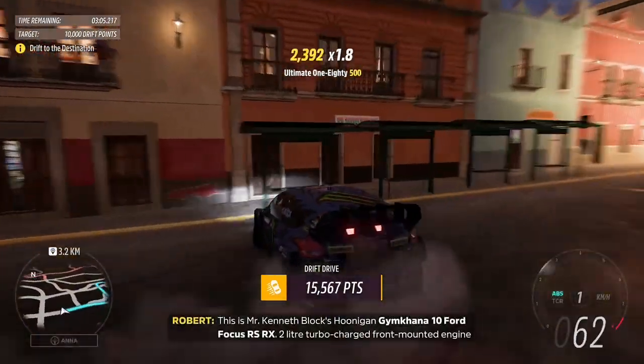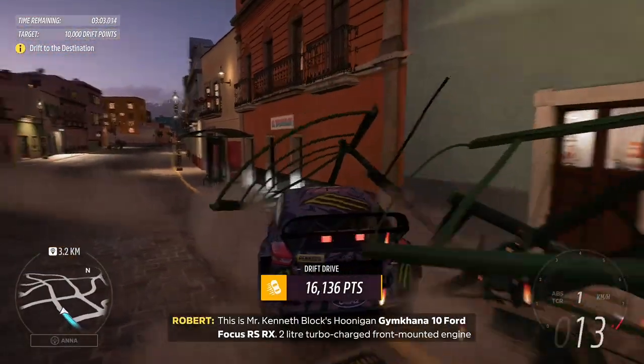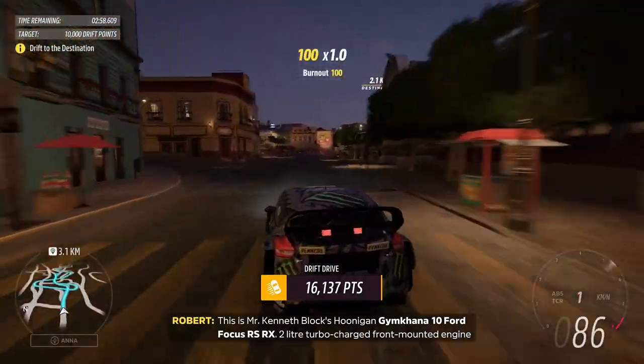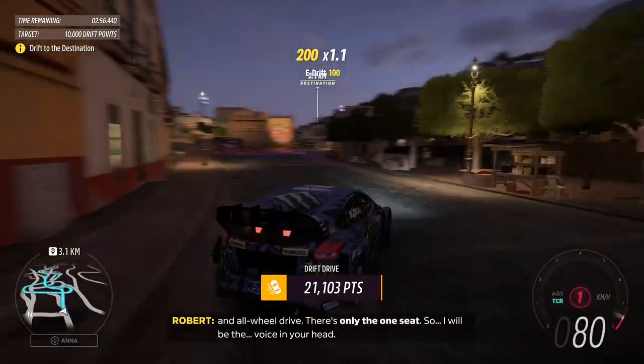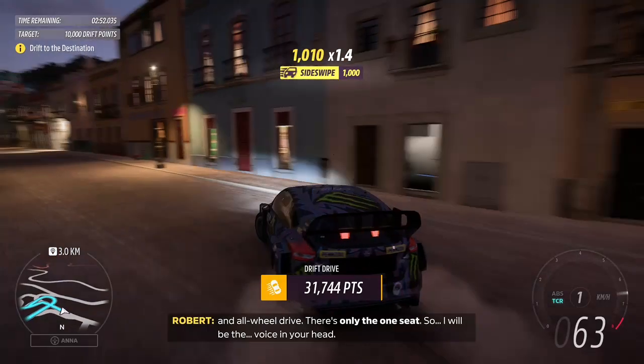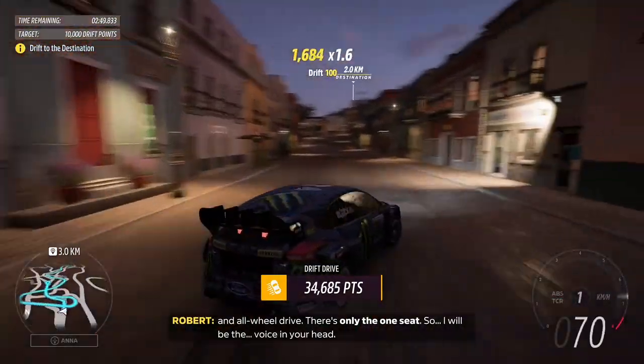This is Mr. Kenneth Locke's Hooligan Gymkhana 10 Ford Focus RS RX. 2-litre, turbocharged, front-mounted engine and all-wheel drive. It is only the one seat, so I will be the voice in your head.